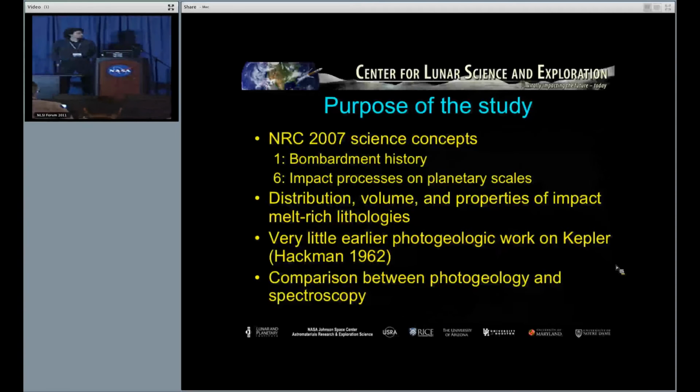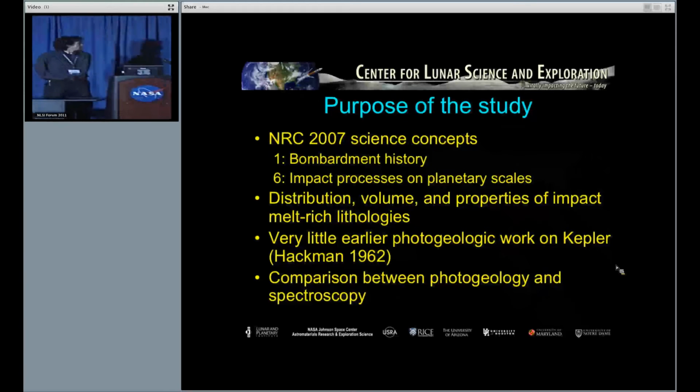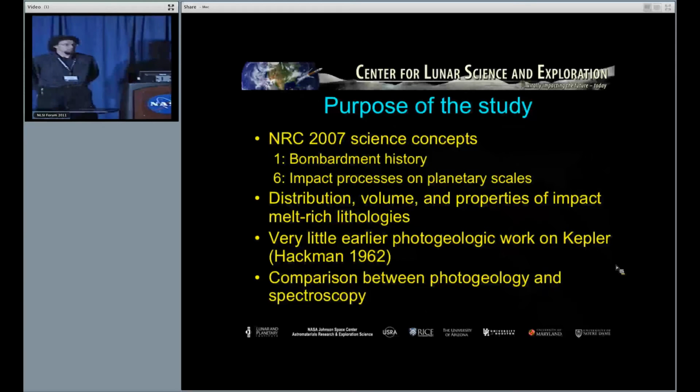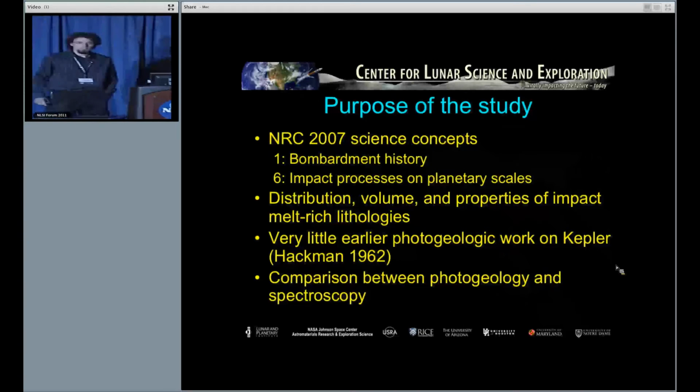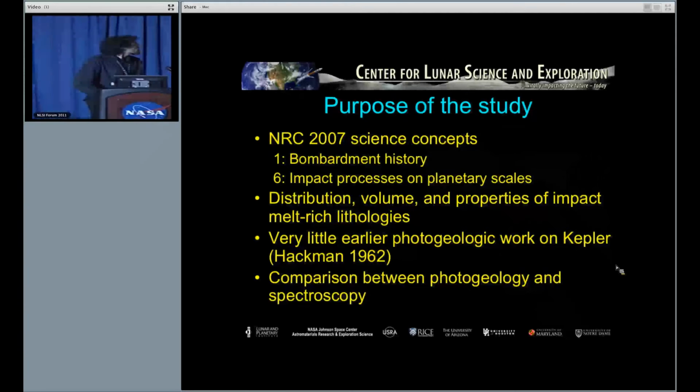As you've heard during these couple of days, impacts are important, and the National Research Council report also realized that impacts are important. And impact melts in particular are very useful for trying to solve various problems like the bombardment history. If you have melts, you can date them and you can try to figure out. And from melts, you can also try to get the projectiles that created the craters.